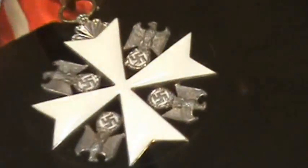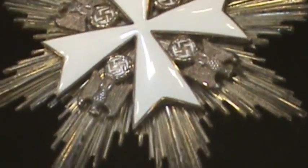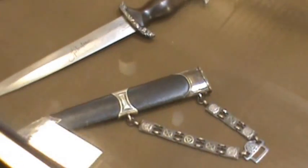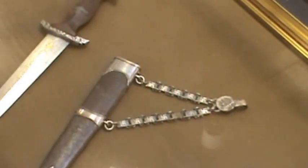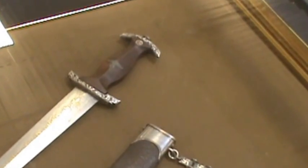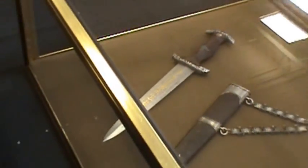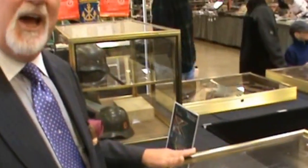Let me ask you a question. How long does it take? Then we go to the left, and it looks as though Jason has an NSKK high leader as well as an SA high leader. Very beautiful daggers. Nothing but the best here at the MAC show. You'll see everything. All the stuff that you've seen in books, you'll find it here for you to look at, and sometimes you can even handle it if you do it delicately, and maybe wear some gloves even.